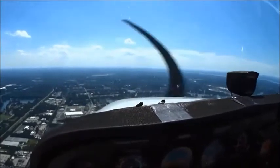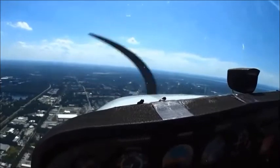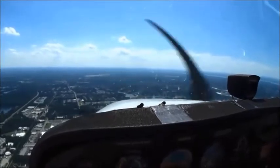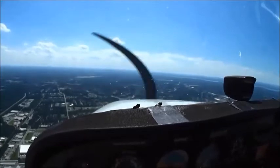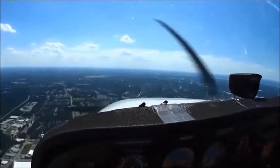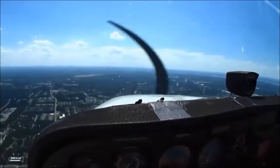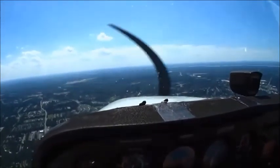Cessna 4835 Golf is 4 miles north of the field at 1,600 feet and about to land runway 2, Hampton Roads. You're just basically ghost talking, aren't you? No, well, no, because it's an untowered field, so you have to announce where you are, what altitude you're at, so that anybody else in the field knows. Yeah, that's what I mean. You're ghost talking. Oh, yeah. I mean, I might be the only plane up here, but, you know. Exactly.